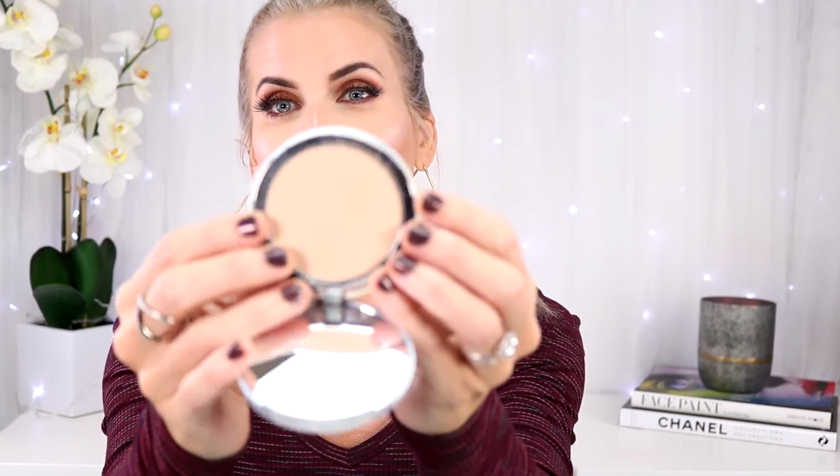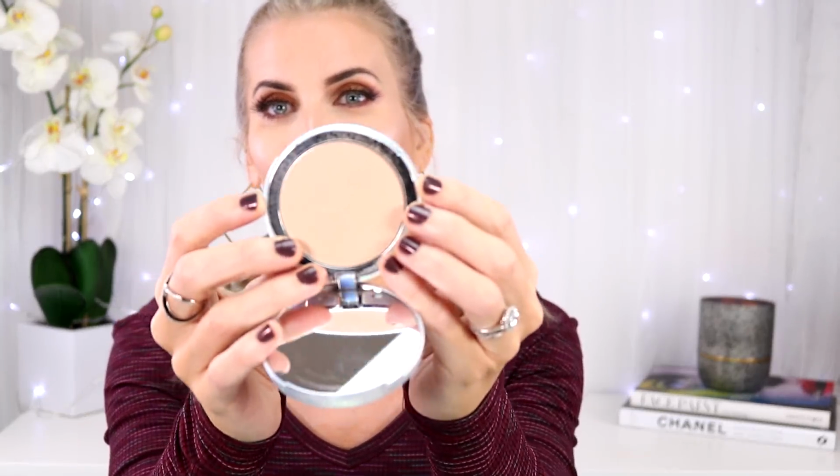I liked this too. I liked this because the powder, this was a powder finish, but it kind of gave me some coverage. The best of both worlds, where you can wear this, it can mattify your face, but also gives you a little bit of concealing.